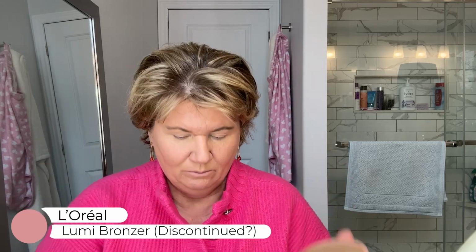Now, I'm a little hesitant to show you my pick for bronzer for 2024 because I can't find it anywhere, and I have a feeling it was discontinued. But I absolutely love this bronzer, and it is a L'Oreal Lumi bronzer. The top broke off, but I'm just gonna go in with the 104 brush and pick a little bit up. I use this as an all over bronzer just to give me some color. It's just a really nice bronzer. I actually prefer it over some more expensive ones that I have. So I'm sad if they discontinued it.